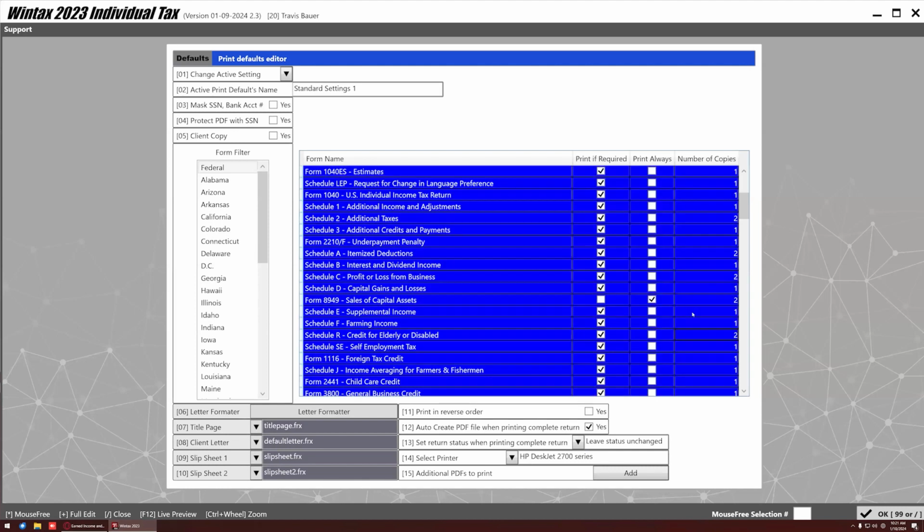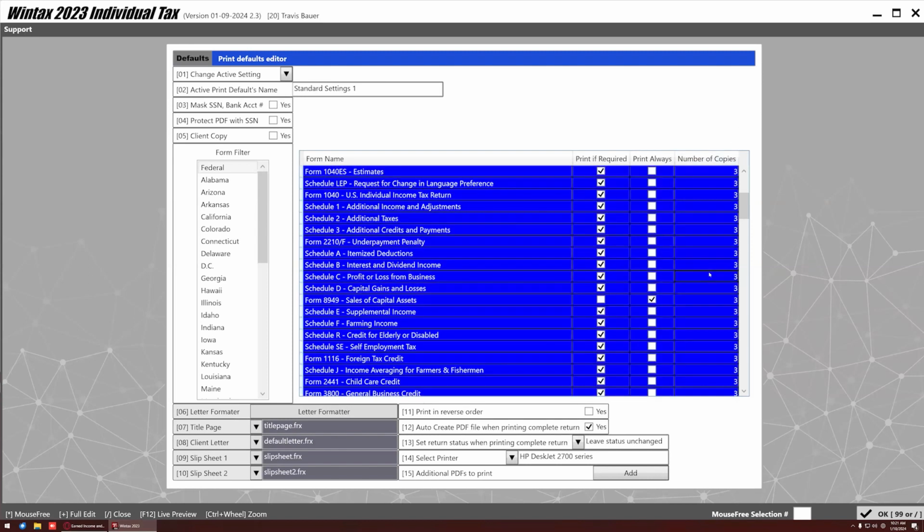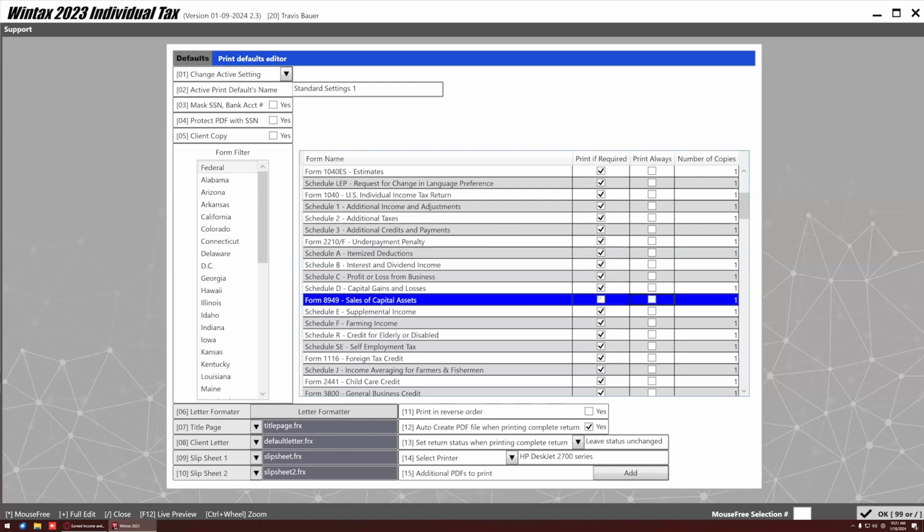If you want to do all, you press Control A, it selects everything, and then you can just type in 3, and everything gets updated to that information. So for now, we're just going to set 2. If you don't want to print something at all, even if it's required, uncheck both of them, and it's not going to print.